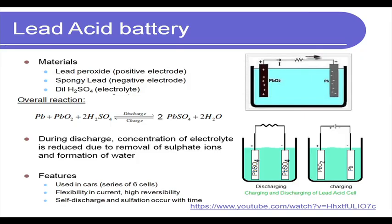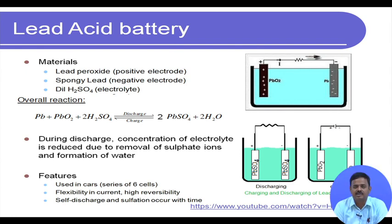All right. So, I think that video very nicely explained the reactions that happen inside a lead acid battery, first during the discharging cycle and next during the charging cycle. All right. So, what we will do now is look at some of the features. This, as I said, is used most commonly in a car, and a car battery, if you look at it even from outside, you will see there are 6 different cells.